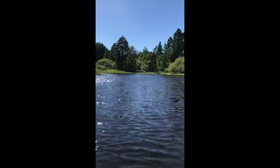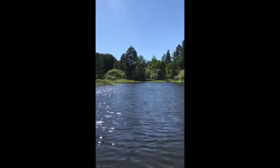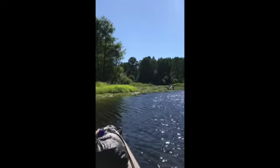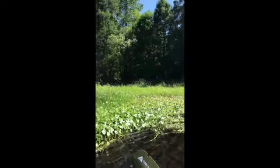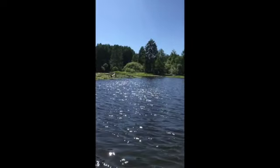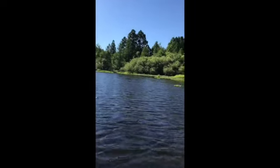So this is going up the Withlacoochee River and almost hitting the power lines and Main Line Road. And this place is beautiful, and it's a gorgeous day, but the river is very, very low. So waiting on some rain.